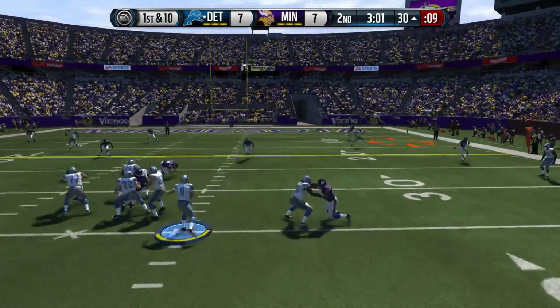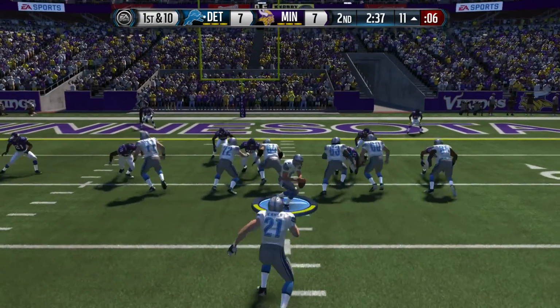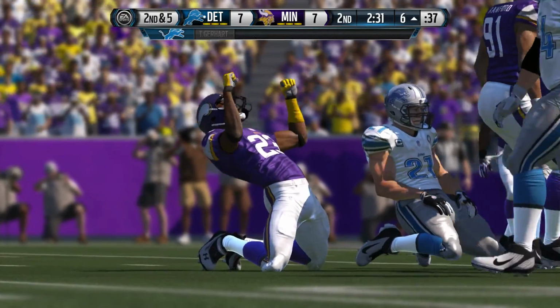Stafford steps up in the pocket, backs away a bit, fires, caught by Golden Tate, and he's down out of bounds at the 11. 1st and goal. Gearhart in the backfield now will get the carry, and he'll make his way up to the 6. It's a gain of 5.